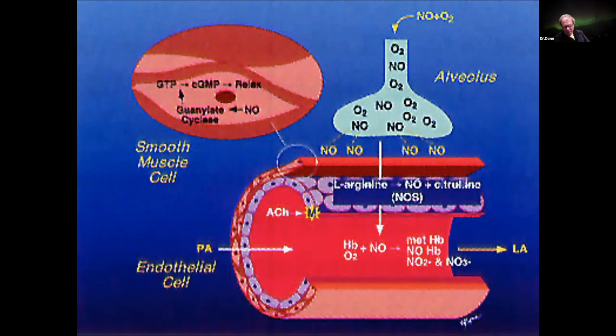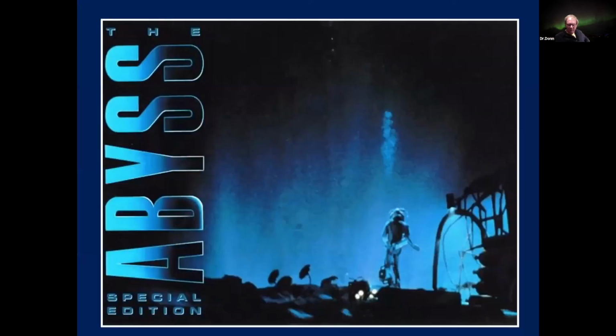The one trick with nitric oxide, though, was we needed to successfully recruit the lung. That if you delivered nitric oxide to areas that weren't being adequately ventilated, it certainly wasn't going to work. And finally, the other thing that came along during this period of time, which has subsequently fallen by the wayside, was liquid ventilation. Probably first made popular by this movie that surfaced, I think, at the end of the 1980s, called The Abyss, in which liquid ventilation was used to support a diver.